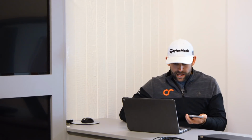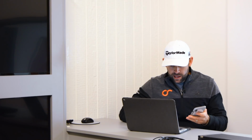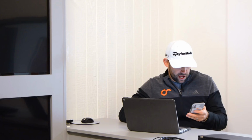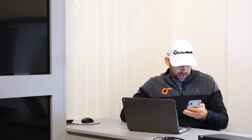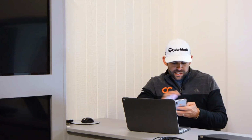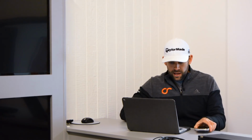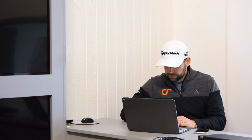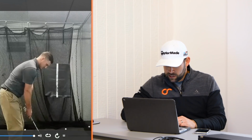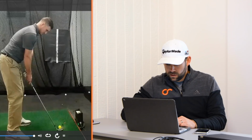Right, let's bring our last swing in for today, and this one is from, let me just get this golfer's name. This was, I believe, yeah, so this is Lance. So Lance sent me an email, Lance Davis, and his golf swing you can see on the screen there. Now I'm just going to make this a little bit bigger so we can see a little bit more about what Lance is doing here. Okay, a little bit too big.